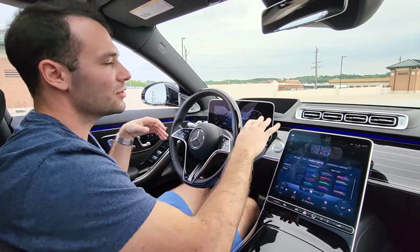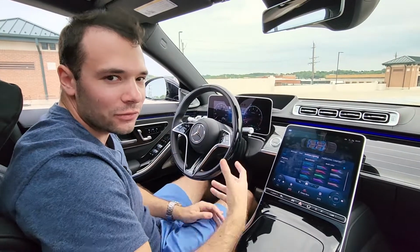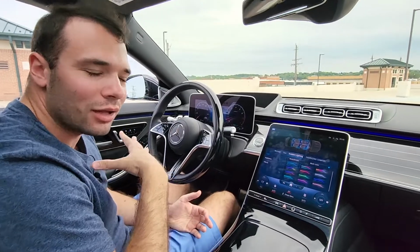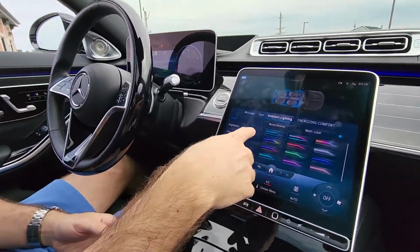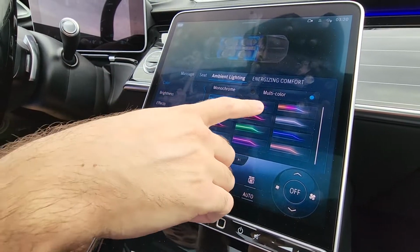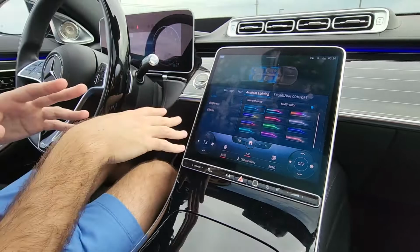I mean, there are so many different crisp, clean lines in this car, perfect for LED ambient lighting. And as you can see here, there are just an absolute plentiful amount of different choices. And you can even have them change as you drive along. It can change different colors as you're going. It's just a really great system.